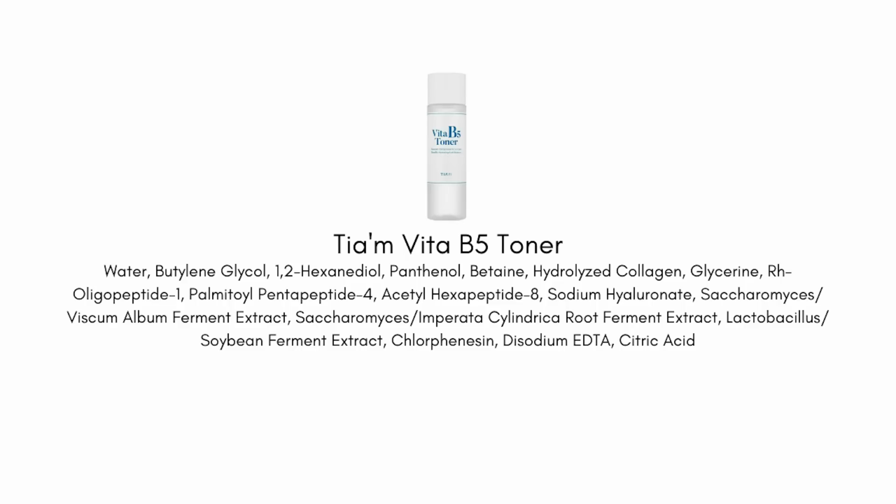There are some great peptides, but I really do think the hero is in the name. B5. Panthenol. What an amazing humectant for the skin. It really hydrates the skin. It helps your skin hold on to hydration by supporting your skin's lipid layer, aka your moisture barrier. So this is really great if you do have dehydration, and I have a feeling many of you who are watching this video probably do have some type of dehydration happening right now.